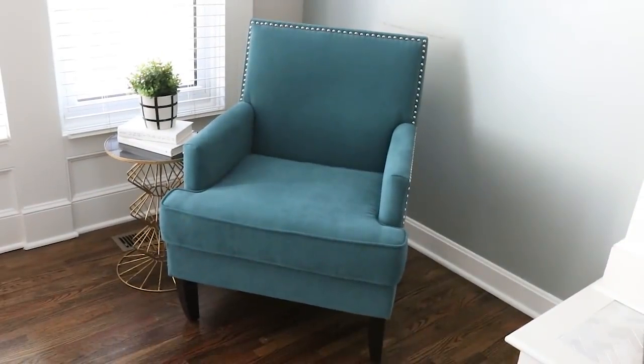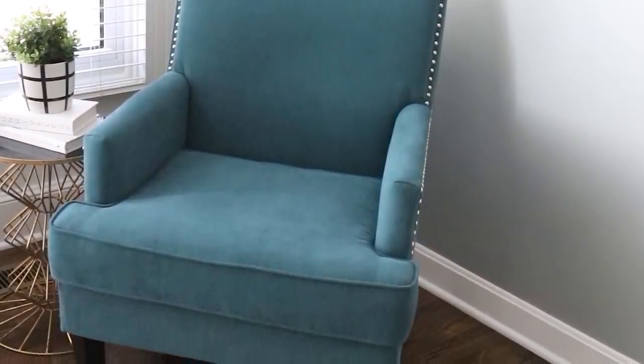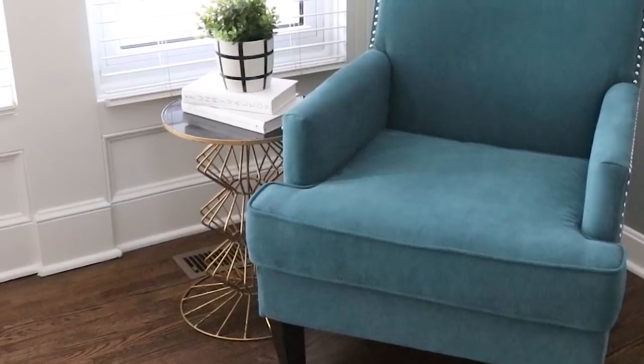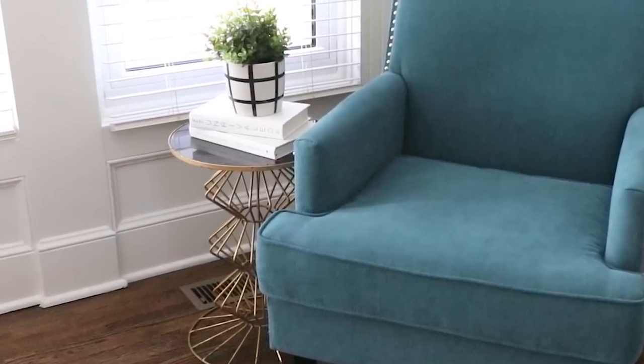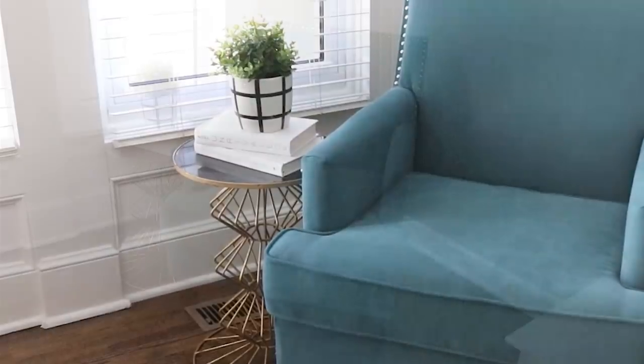So this corner pretty much stays the same. I've had this chair a while now, and I'm pretty sure I bought it online at Wayfair, but I'm not 100% on that. The little table on the side is from Home Goods, and then that planter was from Target Dollar Spot, plants from IKEA. You guys know I'm obsessed with these plants. I have them all over. Sorry if you see too many of them.